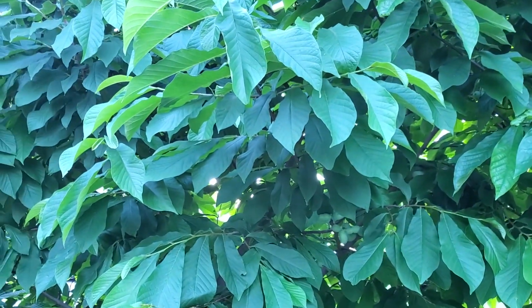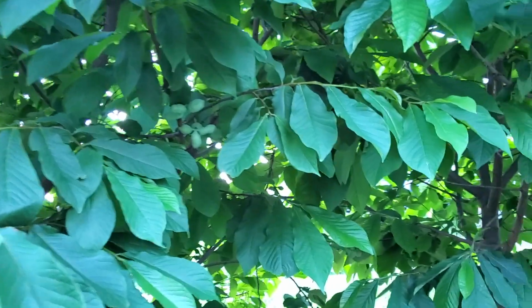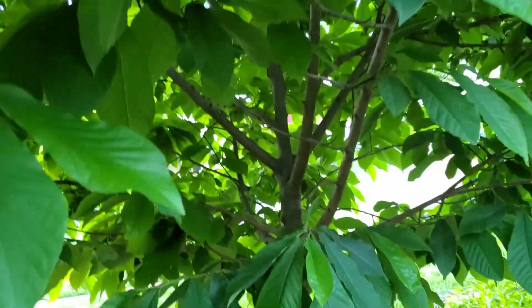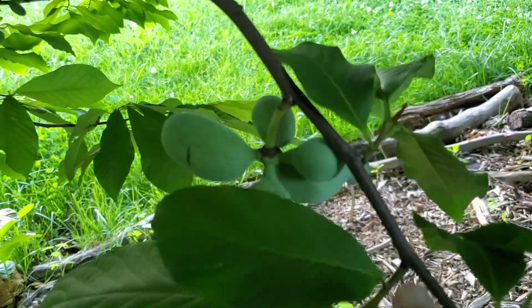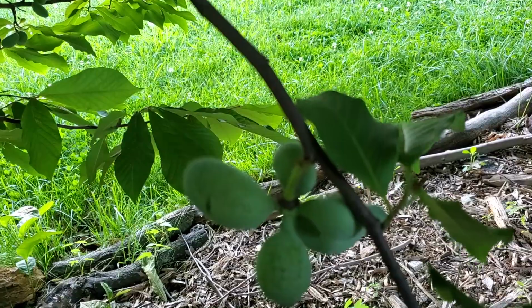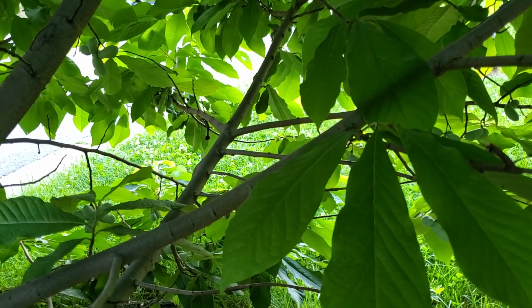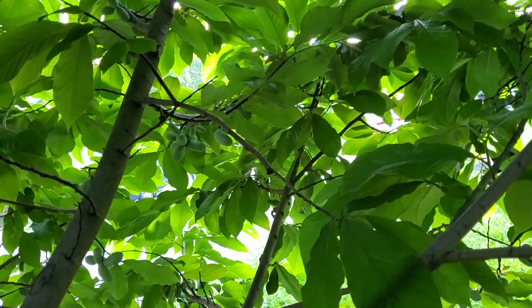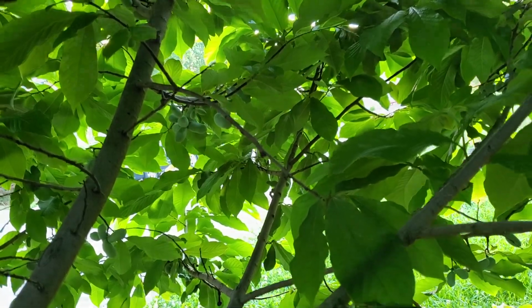I also have 2 pawpaw trees, and pawpaws are already starting to fruit. They've got fruit forming. There's some right there. And there are a number of clusters. If you look through the tree, so I should have a good bit of fruit in September.